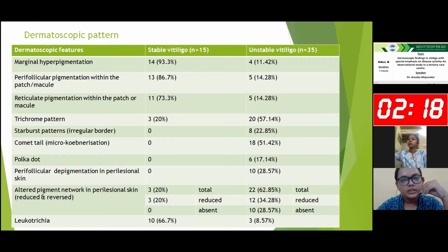Now, 20% of stable vitiligo patients have shown altered pigment pattern in the perilesional skin, but all of them have shown reduced pigment pattern, not reverse pigment pattern. Whereas in my unstable vitiligo group, 34.28% have shown reduced pigment pattern, whereas 28.57% have shown absent pigment pattern, which was different compared to the previous studies which I have referred. They haven't mentioned anything about absent pigmentary network.